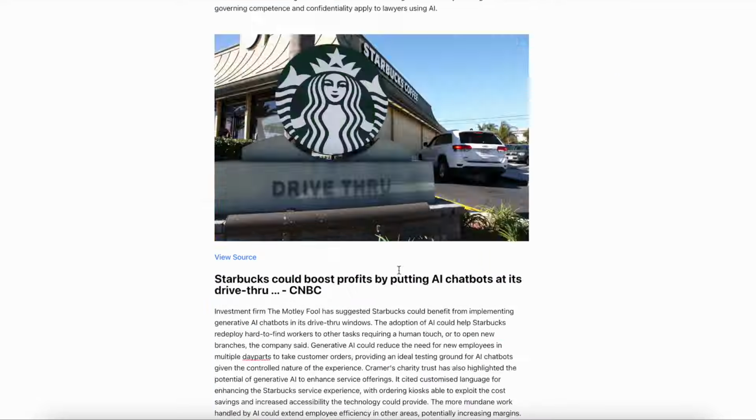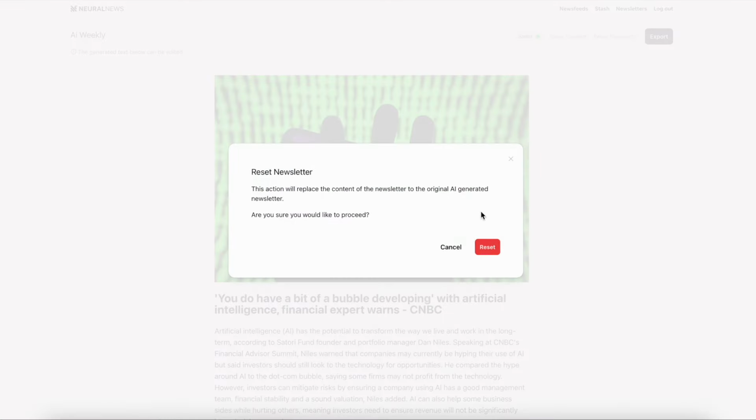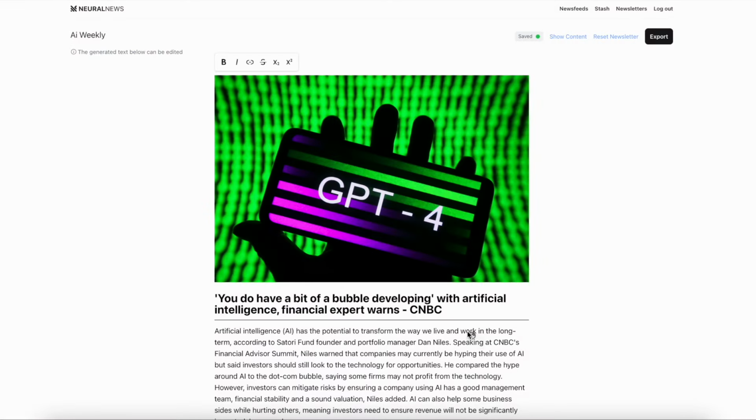Now what I can do is I can export. All this is saved, by the way. If I step away from the computer, if there's a power outage, it's automatically going to be saved, so you don't have to worry about losing any content. We can also reset the newsletter if we want, if we don't like the edits that we made.